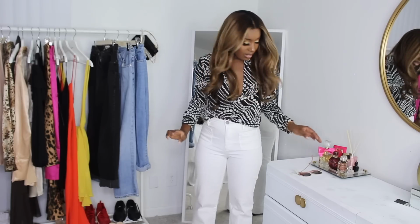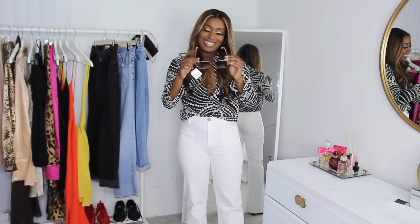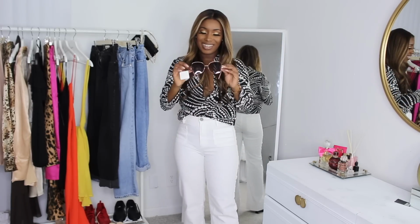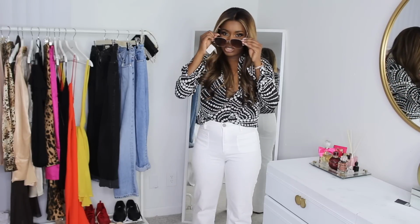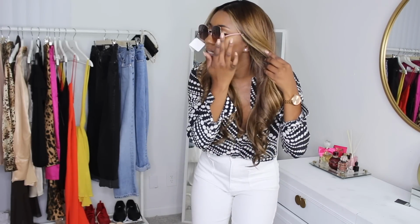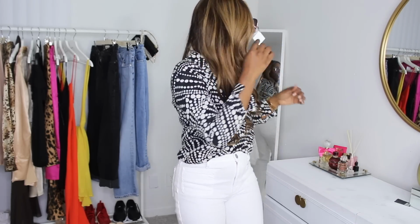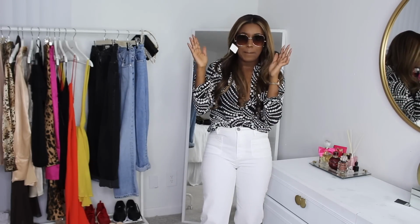Then I got these glasses. I don't know if they fit me. My face is so small, so they kind of look big, but these were $7.90. Let me just show you guys how they look. So this is how they look. I don't really like this part right here, but I like the size and the shape of these glasses. Actually, they don't look that bad. They don't look that bad, right?